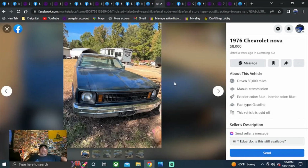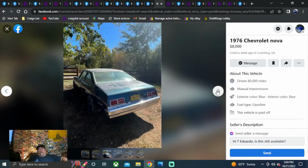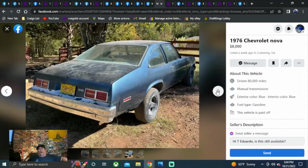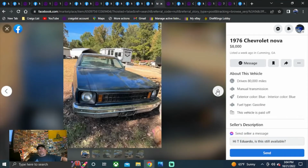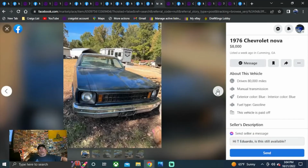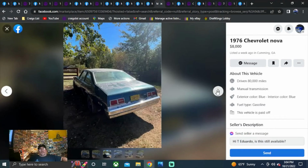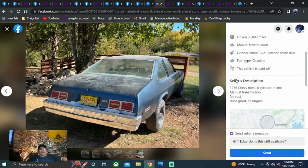Could be a 1976 Chevrolet Nova for $8 grand here, listed a week ago, Georgia. Yep, and it looks like some truck rims on it. Want some truck wheels on your Nova? Boom, we found one of those. This don't look like a bad car. Clear's peeling off the trunk lid. Don't show you inside of it. Don't show you under the hood. So I'm going to guess it's 6-cylinder.